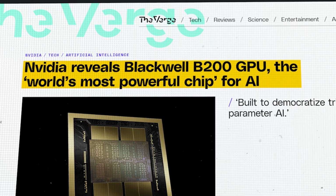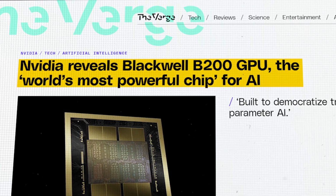So Jensen Huang and the team announced B200 graphics processing units that can provide up to 20 petaflops of FP4 power from its 208 billion transistors. Well, those words sound very technical. The only thing I think I can understand is the word transistors. So to give you some context, right? A transistor is like a switch inside a chip.